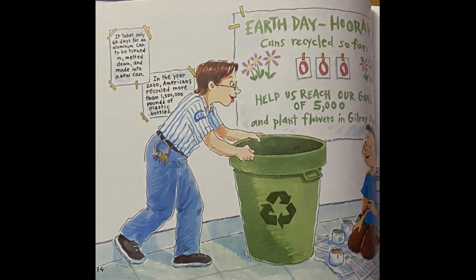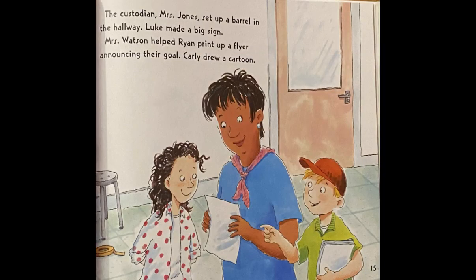In the year 2000, Americans recycled more than 1,500,000 pounds of plastic bottles. It's a lot of bottles. The custodian, Mrs. Jones, set up a barrel in the hallway. Luke made a big sign. Mrs. Watson helped Ryan print up a flyer announcing their goal. Carly drew a cartoon.